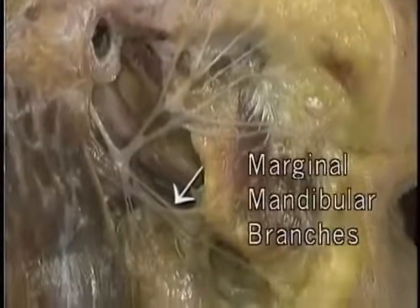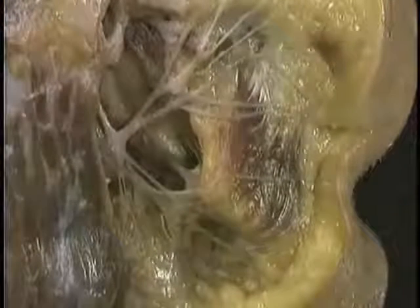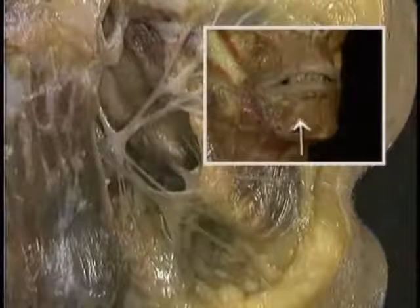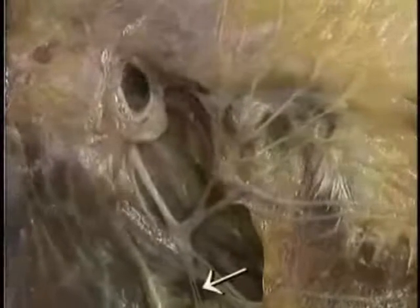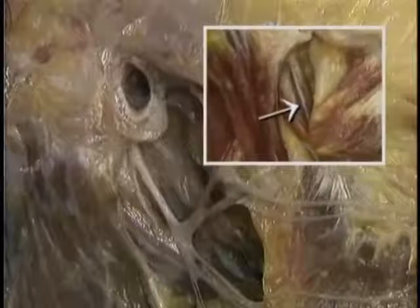These marginal mandibular branches, which pass just below the body of the mandible, supply the muscles that move the lower lip. They also supply the platysma. In addition to supplying the muscles of facial expression, the facial nerve gives off this branch that supplies the posterior belly of the digastric and the stylohyoid muscle.